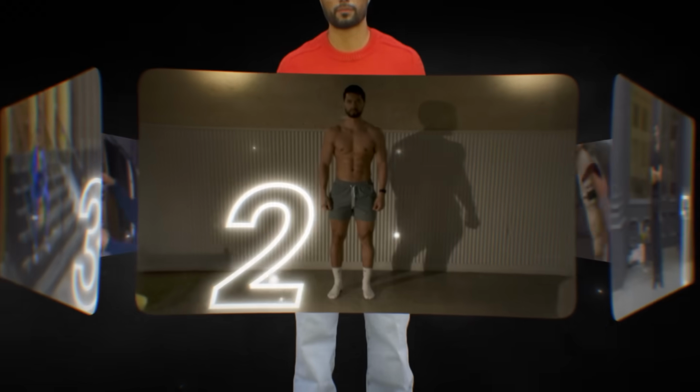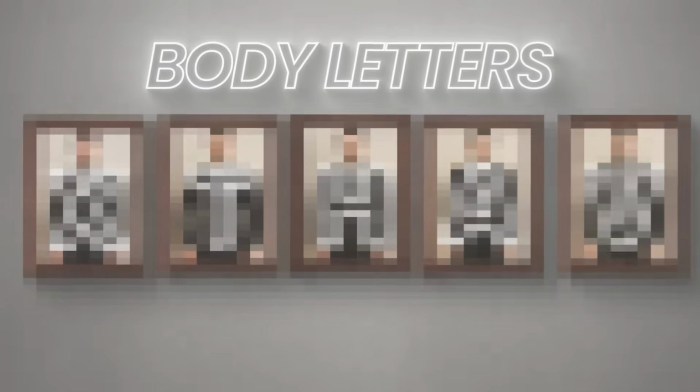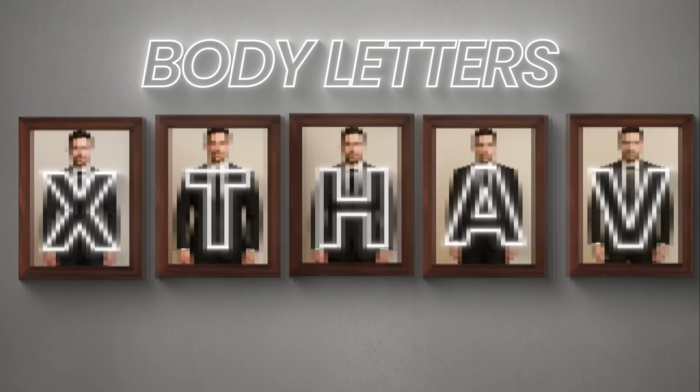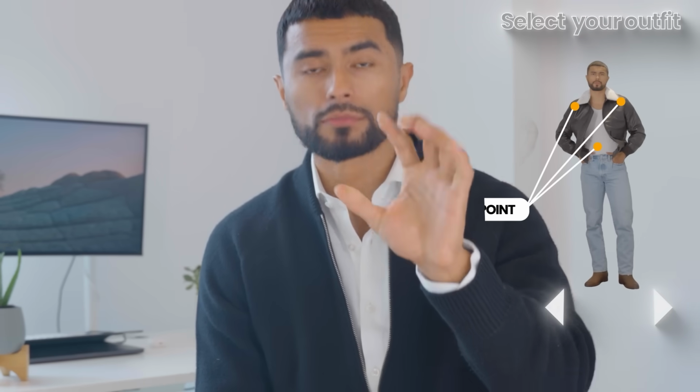Number 2, how to dress for your body letter. If you don't dress for your body letter, your clothes will always look off. Now there's 5 body letters: X, T, H, A, and V. First, I'm gonna show you how to figure out which letter you are, and then I'm gonna show you how to dress according to that body letter by focusing on one thing, the control point.